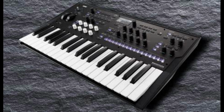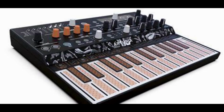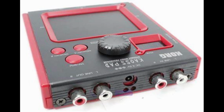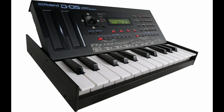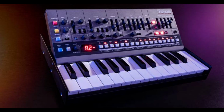I know the idea of boutique synths does not appeal to everyone. Maybe it's the fact that these machines do not require a mortgage bond to acquire, but I do enjoy the challenge of using bare bones and bargain basement tools to create something aesthetically pleasing. While on the subject of boutique synths, I would love to play with the Roland SE02 or D05 and the newly released JD08 for obvious reasons and the JX08 modules.